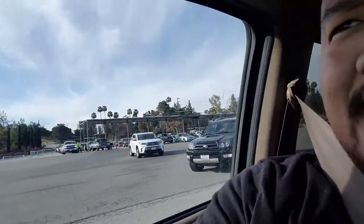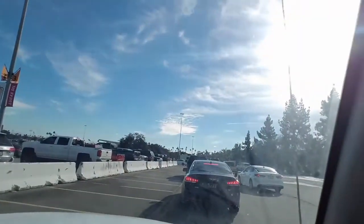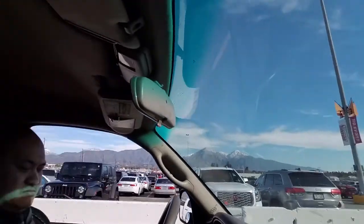Alright guys, so we're here. Look at all these people coming in. It is packed here. This is my first time here at the Fairplex here in Pomona. And I'm excited. Hopefully there's something more than just American muscle cars, but my brother said that they might have old school Japanese cars, maybe. So we'll see.